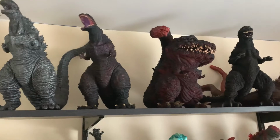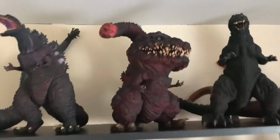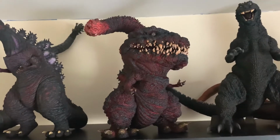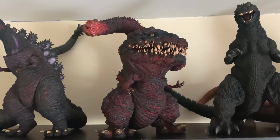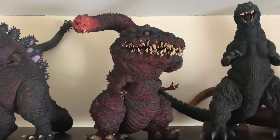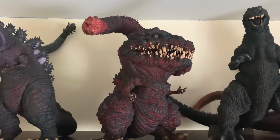Up here is actually the newest and one of my bigger additions to my collection. Of course, I already did my review on this figure. If you haven't seen it, definitely check it out. Obviously, this is the X Plus Gigantic Deferil series Shin Godzilla. This is the standard version. As you can see, I'm not using the tail stand for this figure. Not really a fan of it.